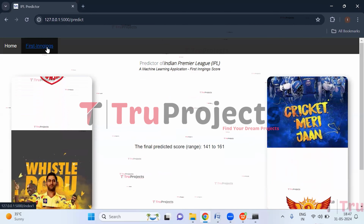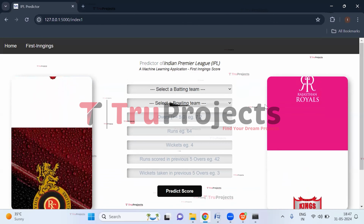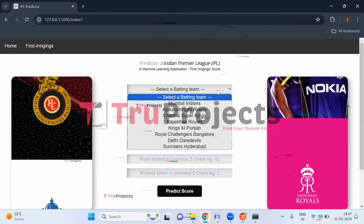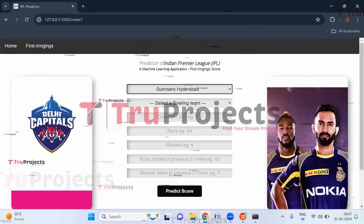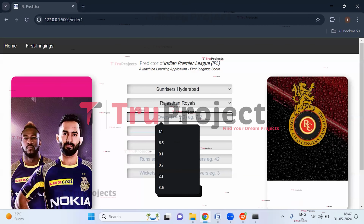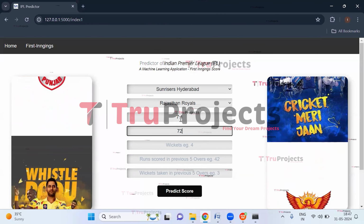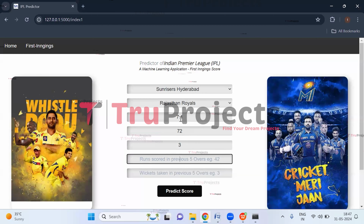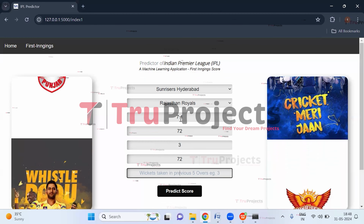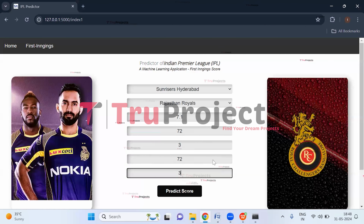Now click on first innings link again. Let us enter one more match's details. So here the batting team is Sunrisers Hyderabad. The bowling team is Rajasthan Royals. Overs is 7.1. Runs is 72. Wickets is 3. And the total runs scored by the batting team in the last 5 overs is 72. The total number of wickets taken by the bowling team in the last 5 overs is 3. So here I have entered all the details.